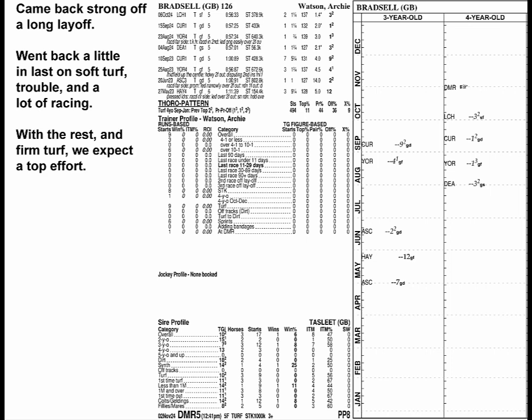After being on the sidelines for almost a year, Brad Sell quickly put in 2 top efforts before going back a couple of points last time. That was his 4th start in 2 months. It was on soft turf, and he had some trouble. With more time into this, on firm turf, we expect a top effort from this 5-furlong specialist.